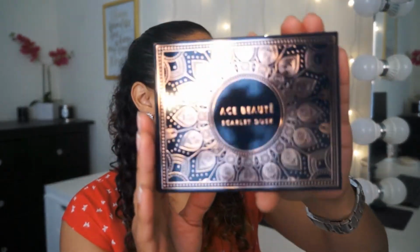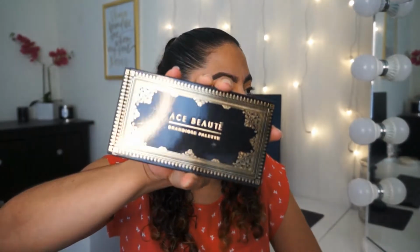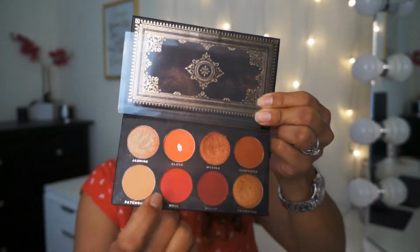The next product that I do want to use is going to be this one. This is the Ace Beaute Scarlet Dusk Eyeshadow Palette, and this one has 12 colors in it. Let me just show you because I've already opened it up. And I have received Ace Beaute before from BoxyCharm. This one is the Grandiose Palette. This is the previous one, and I absolutely love it. As you can tell, it's pretty used up. And you can tell I love that color Clove right there. I love them. They're very pigmented, very buttery. And I'm excited to see how this one's gonna work.